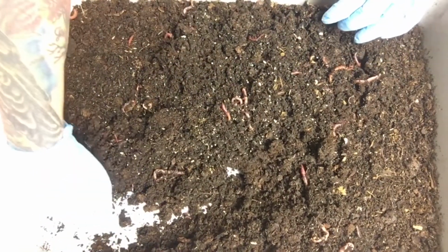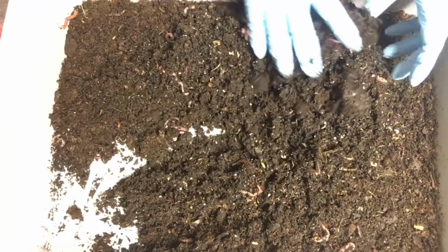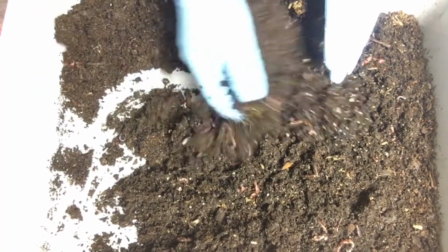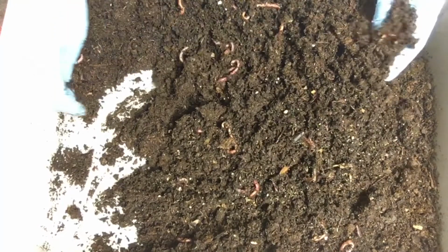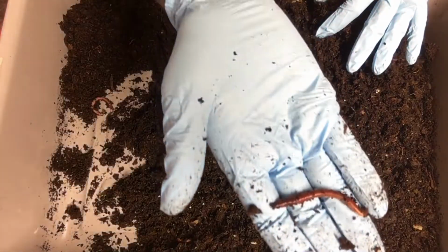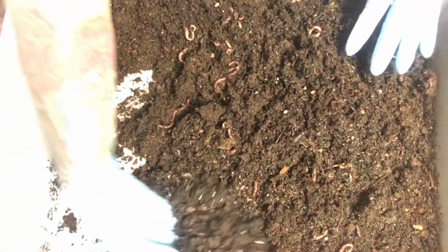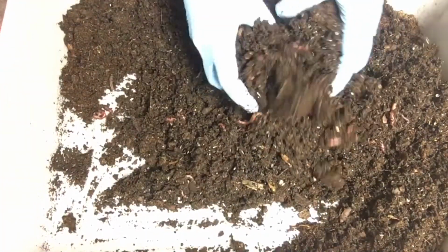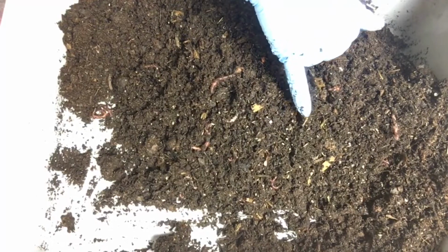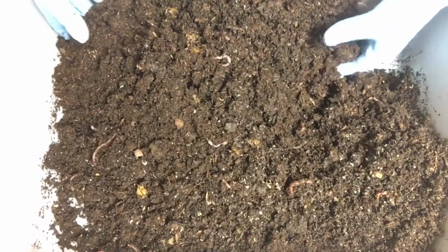Well, they seem to be okay. They're doing well. The bedding is a little drier than what I honestly thought it was gonna feel like. But I do see babies. Look, they're doing very well. It also feels more compacted. And I guess it's because, oh yeah, I'm starting to see cocoons. I guess it's because I haven't messed with it in 21 days.